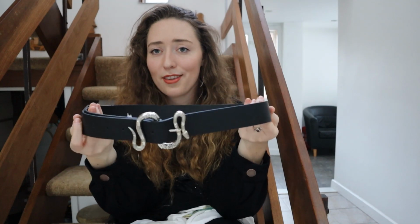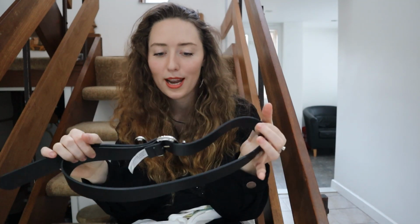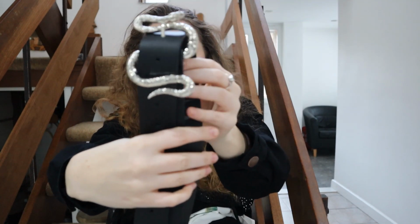And then I think I'm gonna wear it all the time with my black leathery jeans. I'm so excited to wear it. Like, just how amazing is that? I love it. I love it.